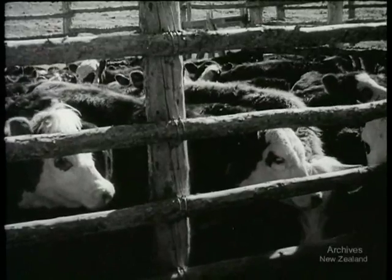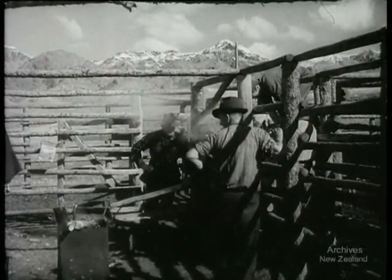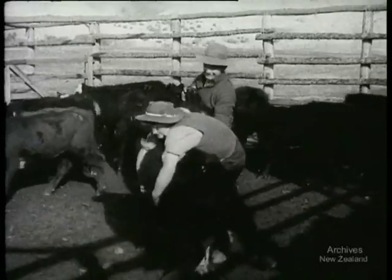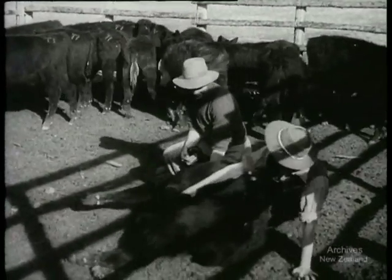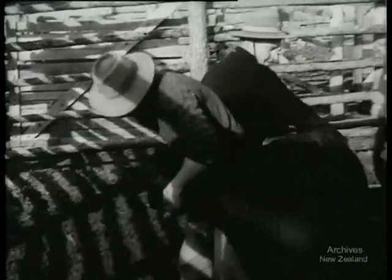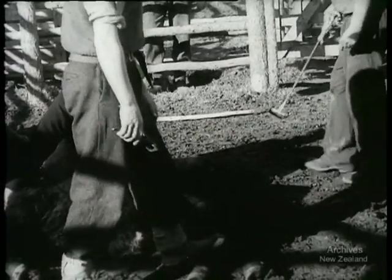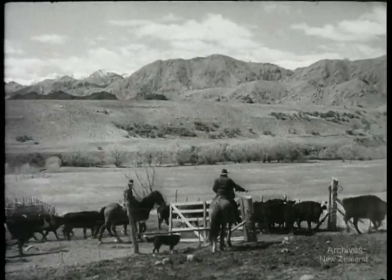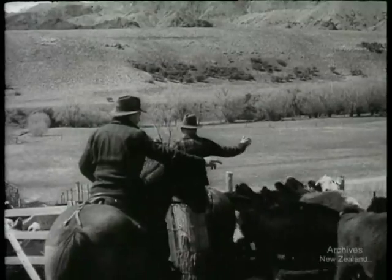Branding can be easy work, but that depends on the temper of the Black Poll yearlings. Some of them aren't so keen to wear the TI brand. When they cut up rough or get passed over, it's up to the boys to get in amongst them, but they don't have to get underneath them. If you want all the thrills of the Wild West, you've got them right here on Molesworth. It's the real thing, with no chance of anyone singing about that home on the range.